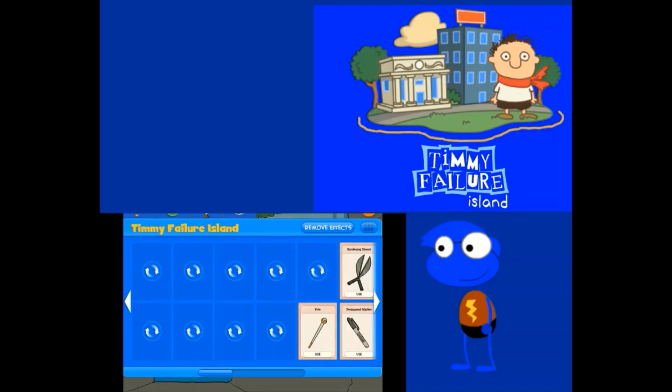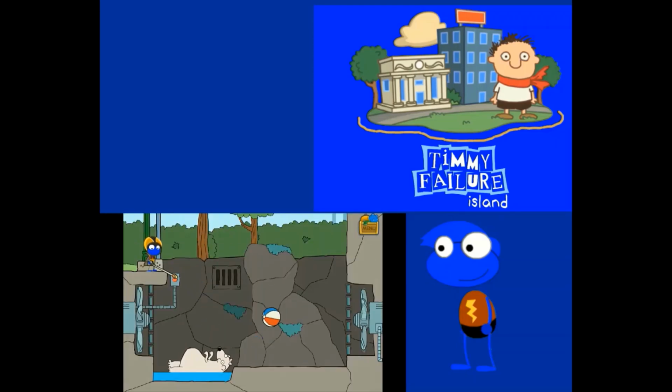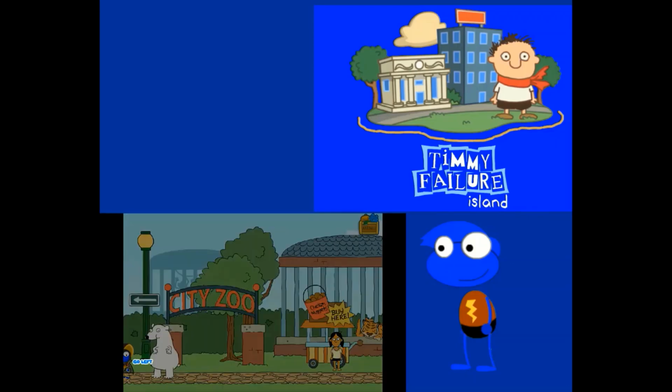When you head to the far right, you will notice a female polar bear playing with a beach ball. You will need to equip the pole to press the button to turn on the fan, then press again to turn off the fan. This may take a few tries, but you will eventually get the beach ball. Now you've gotten the beach ball, go back to the left and to the main street.